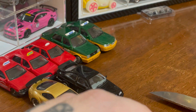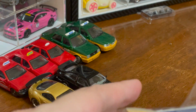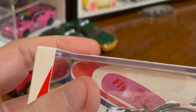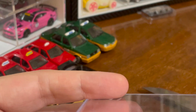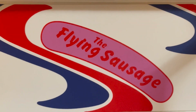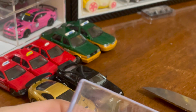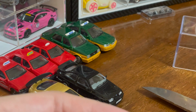So this is from Pop Race, who I didn't know what to think of, to be honest. I feel like I had a bad Pop Race car early on, but then in the interim, this says the Flying Sausage for some reason. Oh, it says it on the car too. I guess that's the reason. But then two of my favorite cars of recent times have been Pop Race cars.